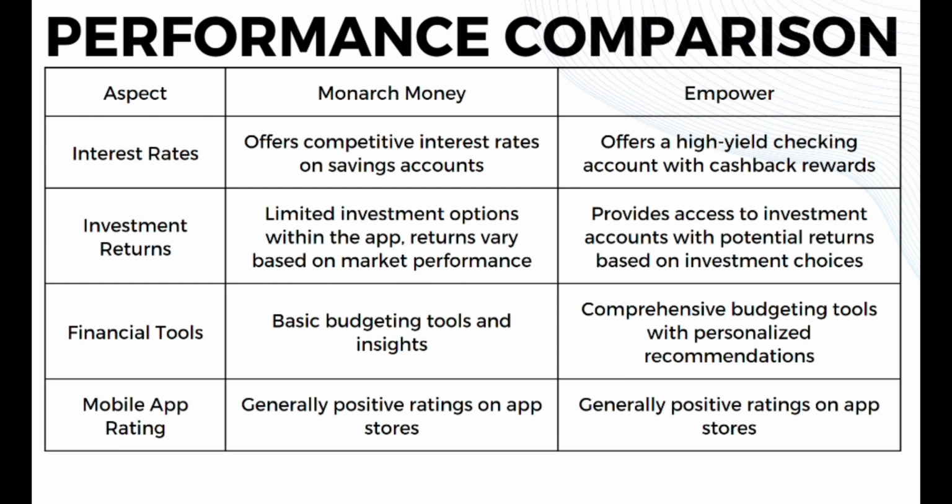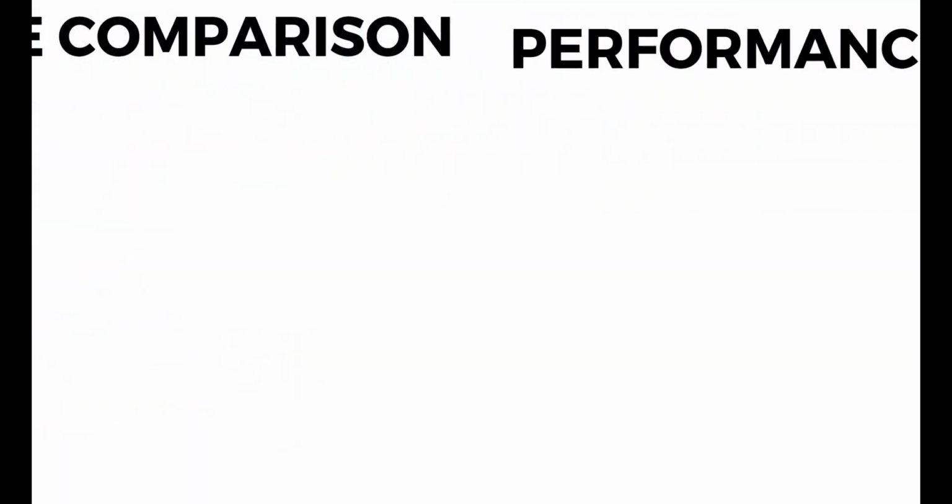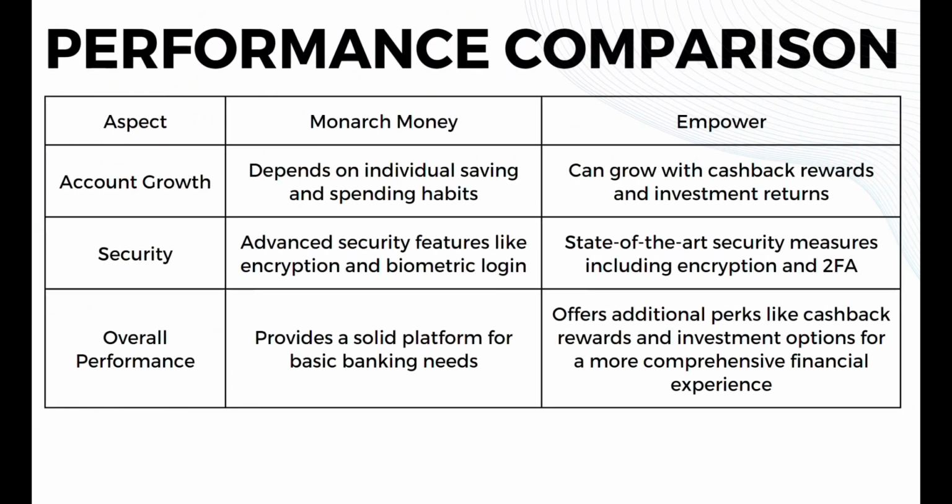And in terms of mobile app rating, Monarch Money has generally positive ratings on app stores, which is also the same on Empower. And aside from that, in terms of account growth, Monarch Money depends on individual saving and spending habits, while Empower can grow with cashback rewards and investment returns.